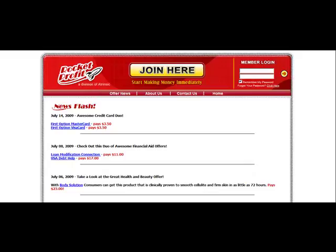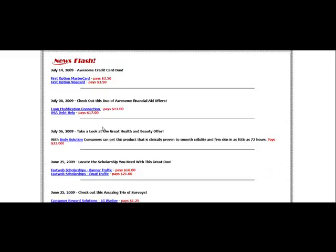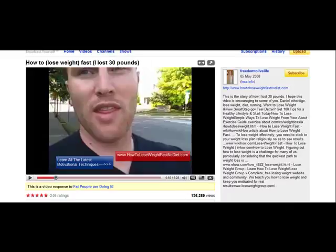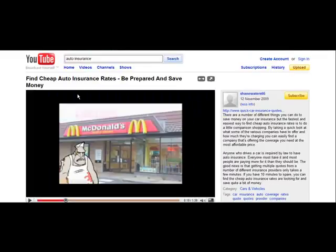Awesome, the credit card market. If someone signs up for a Visa or MasterCard via the first option, you'll get $3.50. Okay, loan modifications. You'll also have other fun products such as ringtones. What else did I have noted down here? I mean, yeah, auto insurance.